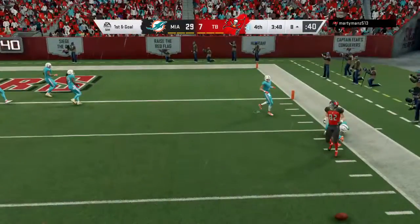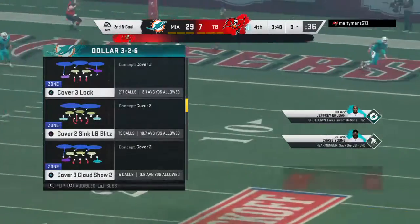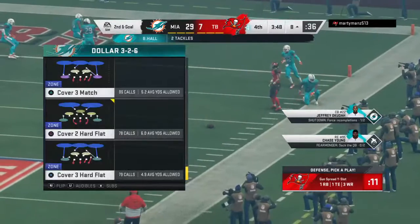They'll set up the throw. And that's going to be incomplete. Too tough to hold on to that one. It's 2nd down. Brandon, at least there's one bright side to that incompletion. What's that? It wasn't an interception.